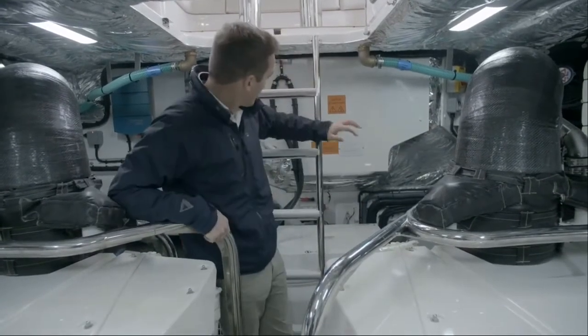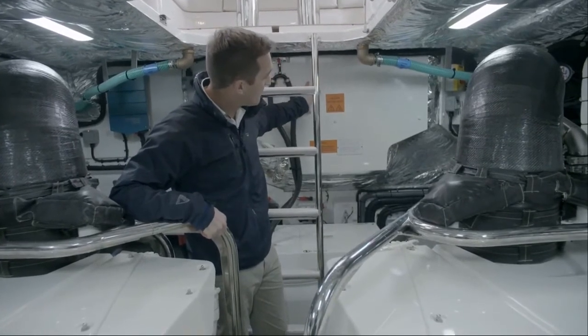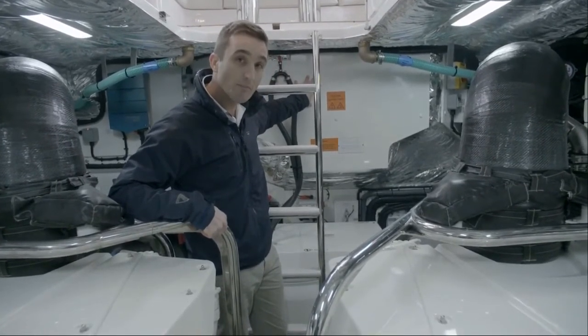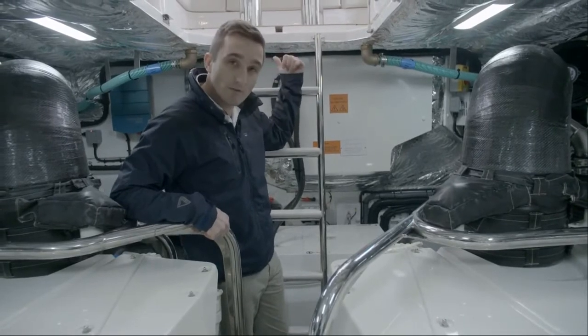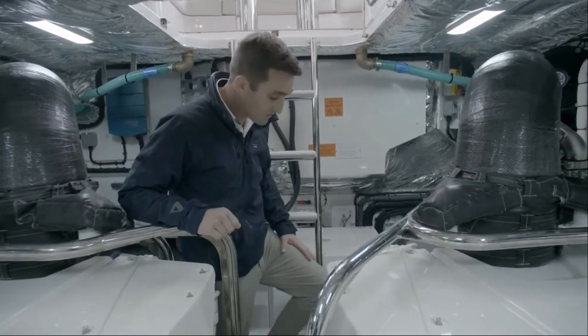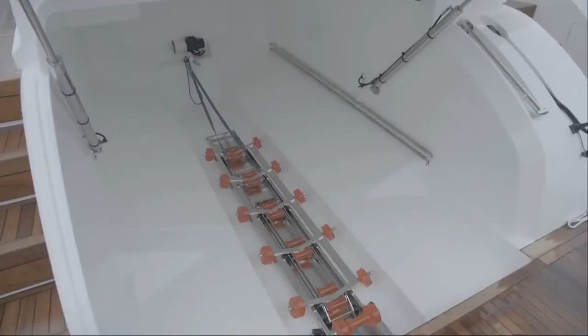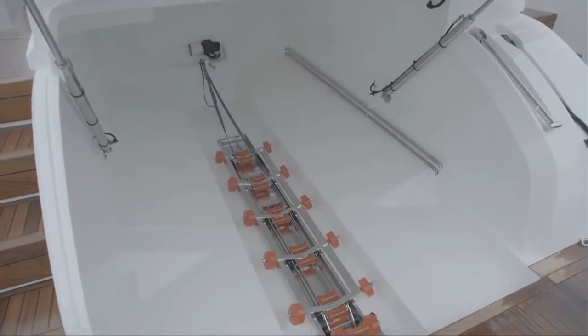The garage on this boat protrudes just slightly into the engine room, as you can see behind me here, and that's good to accommodate a tender up to 3.3 metres. The hydraulic platform that raises and lowers on the transom of this boat is also standard, so that's a nice feature as well, being able to have your jet ski on your bathing platform and a good sized tender tucked away inside the garage as well.